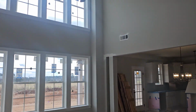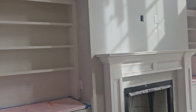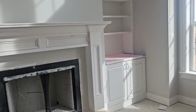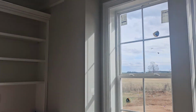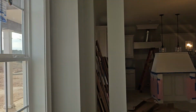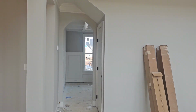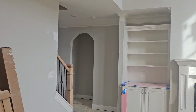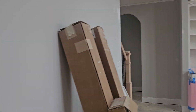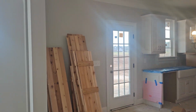And then coming into the living room, so much natural light in here. Fireplace is very cute, built-ins are cute. Looks like it's gonna be a gas fireplace. Backyard does not have grass yet. And then there's the little arched entrance into your dining room. Here's the arched entrance into your primary. Under the stairs, storage. Wonder where these are going.